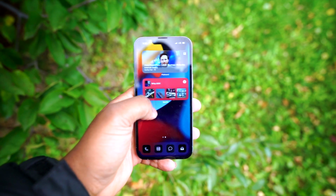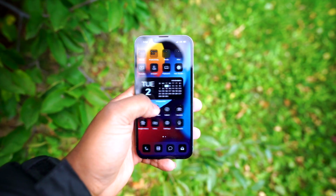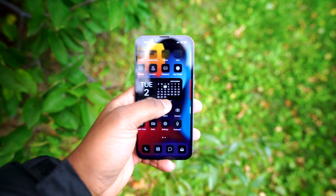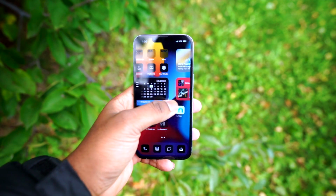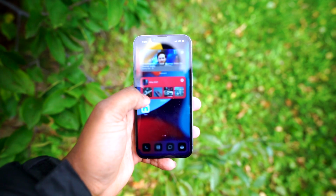Now, the big appeal of the iPhone 13 Pro is the 120 hertz display, and to be completely honest, I don't really notice it that much because it's ProMotion. It is dynamic, so depending on what you're doing, it'll scale down to like 90 hertz, 60 hertz. I think subconsciously maybe it's making it seem like the phone is a bit smoother, but it's not really been a huge factor in why I enjoy this phone.